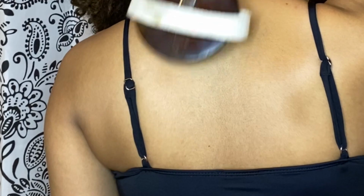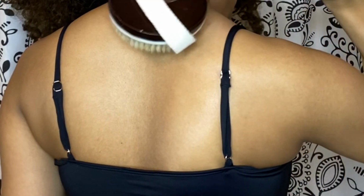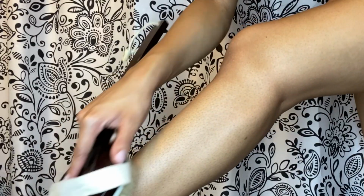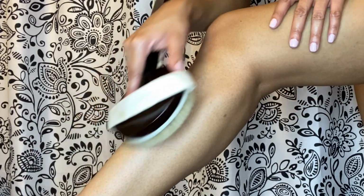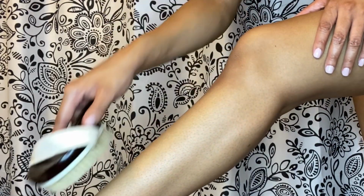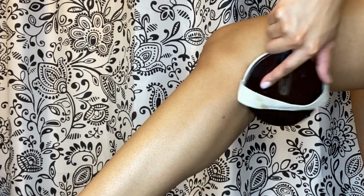So as you can see, my shower routine actually begins before I even get in the shower. So what I'm doing here is dry brushing. Dry brushing has so many good benefits, like sloughing off the old dull skin cells to reveal healthy, vibrant skin. It also reduces cellulite by breaking up those fatty deposits underneath the skin, which gives you that lumpy appearance. And it's also good for blood circulation and lymphatic health. So in a nutshell, girl, it just helps you get rid of them toxins.